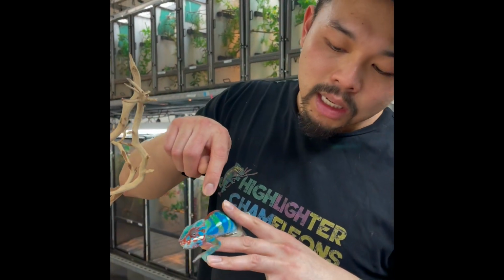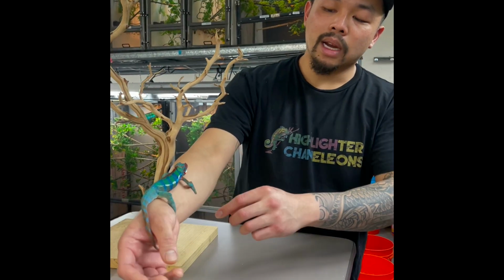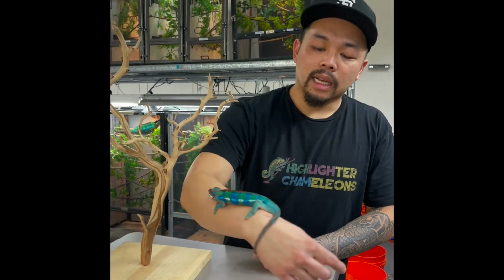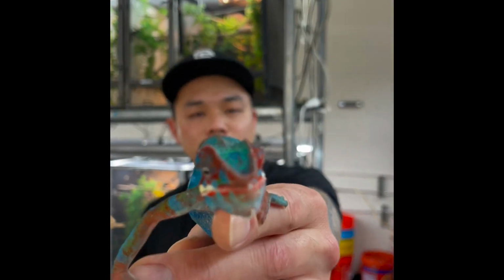I caught the kamikaze. Kamikaze is when it has alternating blue and red stripes on the face. I like that red spine going around the back. And he has orange bars towards the end of his tail. Blue face, baby.